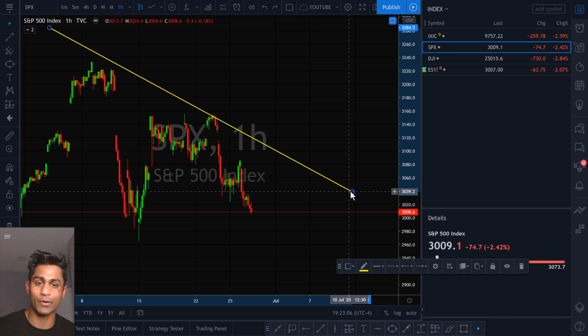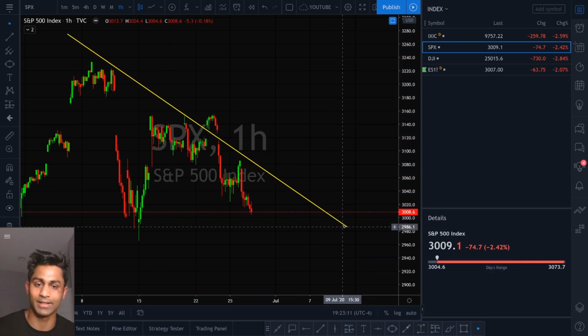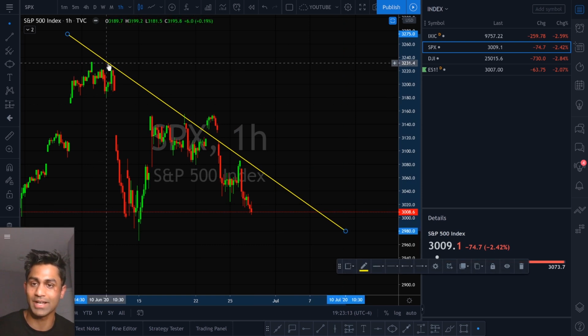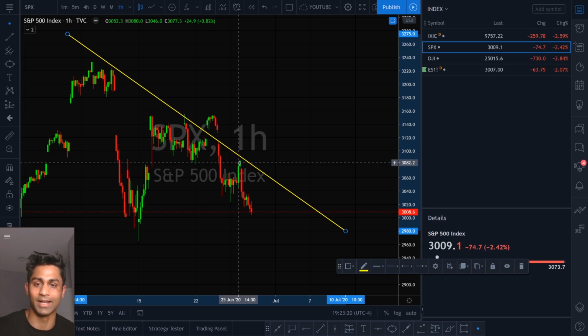But what I did miss out on is this right here was the resistance, based on the fact that it was getting rejected here, and then if you were to come down, it got rejected here, and then if you were to come down, this is where it got rejected at that lower high.